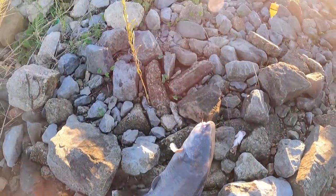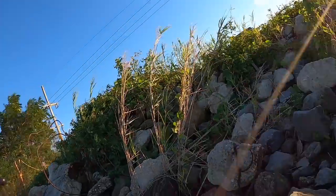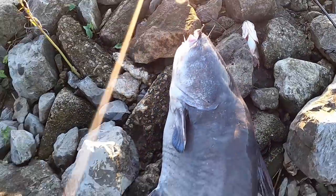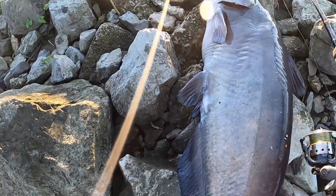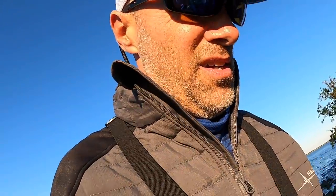Woo! This is flat out awesome. Look at this fish. Just a monster. Compare him to this rod. Just a beast. I'm plumb tuckered.